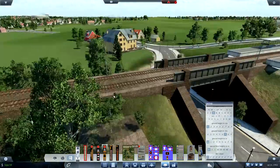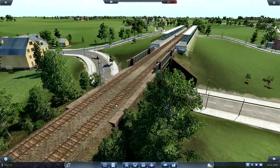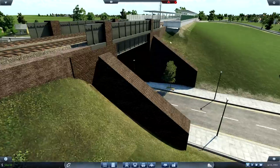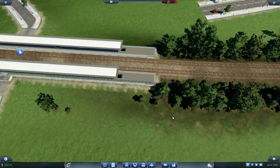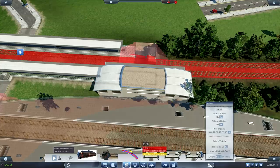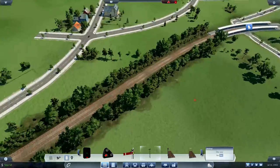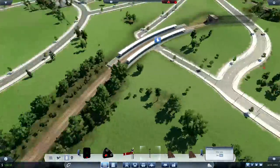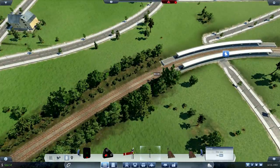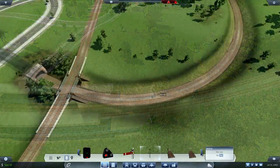Doesn't that look tidier? I like it. Probably do a bit more work on there. Put some railings along the sides. That is lovely. Let's put some more signals in. We're not done. That's not where you get signals from. One there. We'll have a short couple here. Perfect. And one entering, one leaving. I do like it so far.